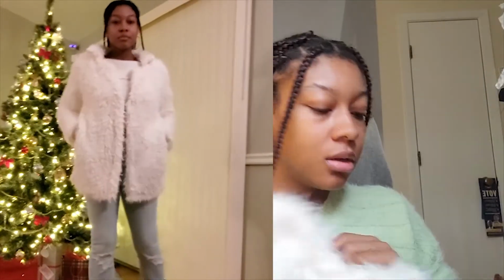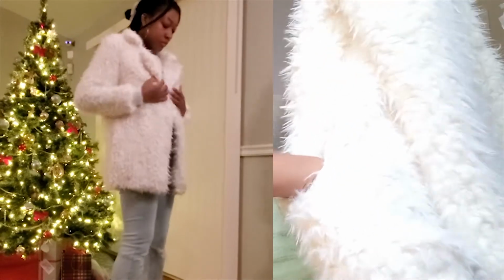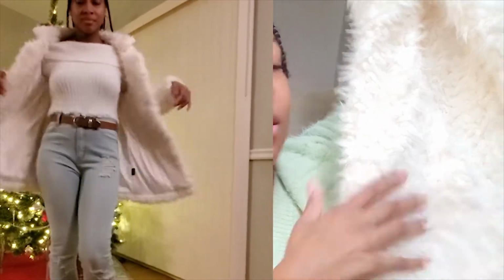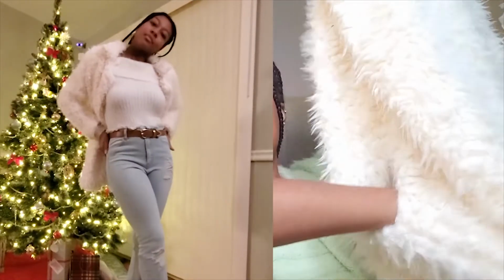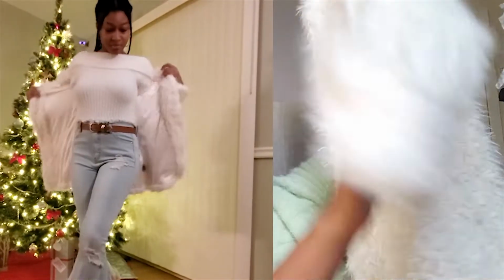And this one doesn't have pockets. Oh, just kidding, there's a pocket here. And what's in the pocket? Oh, one of these little things. Okay, so it does have pockets. I guess that's okay. They're little though, kind of.